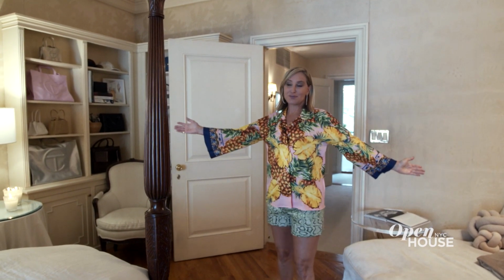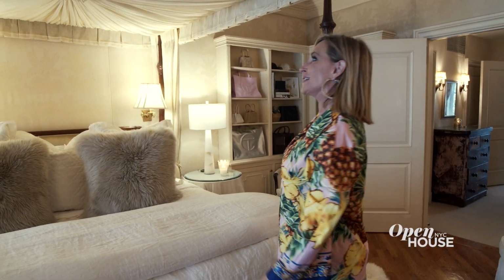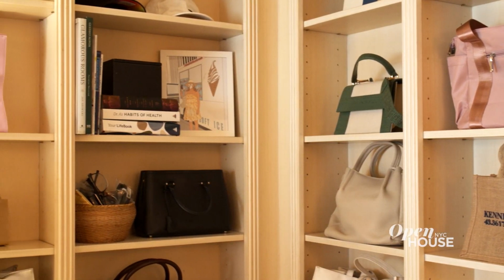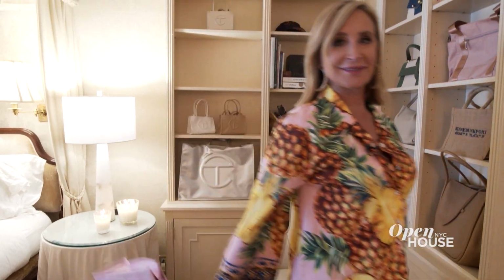And this is my boudoir. I designed this 4-poster bed. It's very luxurious in the fact that this whooshed fabric gives you great ambiance and beautiful lighting. And this area is where I keep my everyday bags. It may be a hodgepodge, but for me, I like them at my fingertips so I can dress and go.